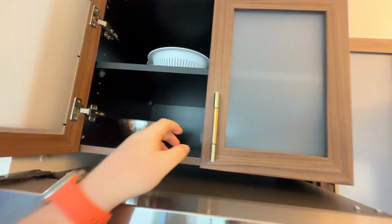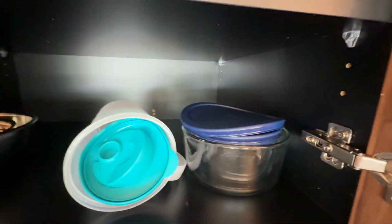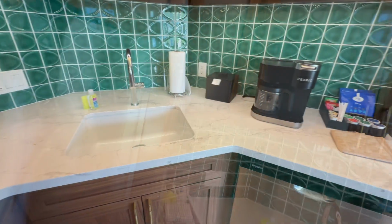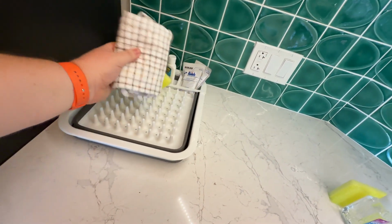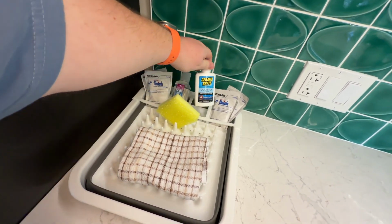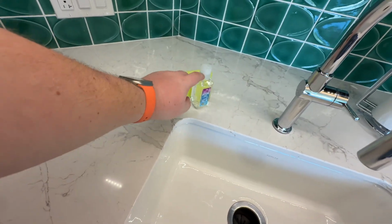You do have cabinet space above the refrigerator here with a mixing bowl, a strainer, you have a plastic pitcher, and a couple of Pyrex food storage containers as well. You have nice countertop space next to the refrigerator here. Disney Vacation Club does provide you with a dish drying rack along with a dish towel, sponge. You have hand dish soap. You do have cooktop cleaner, and you do have powdered laundry detergent. They do also provide you with another sponge and some more hand dish soap here.